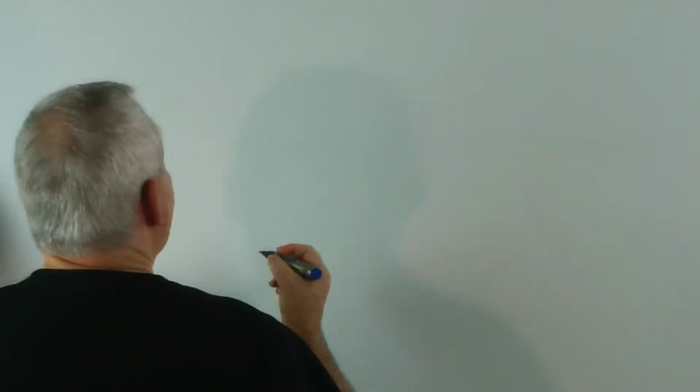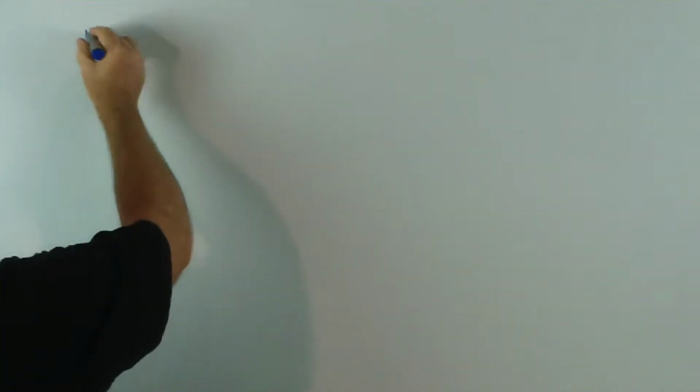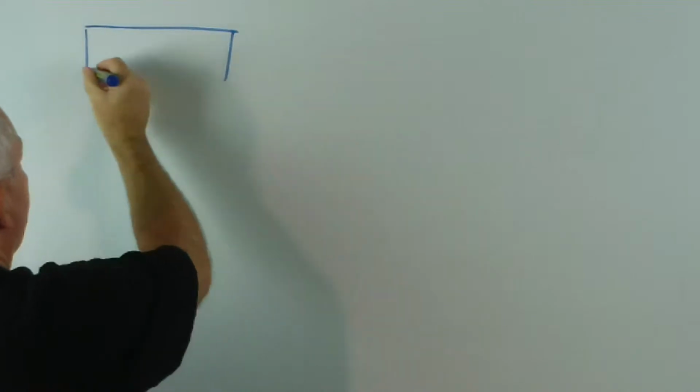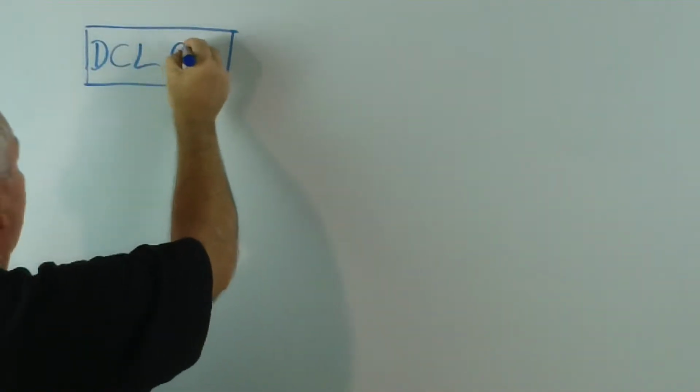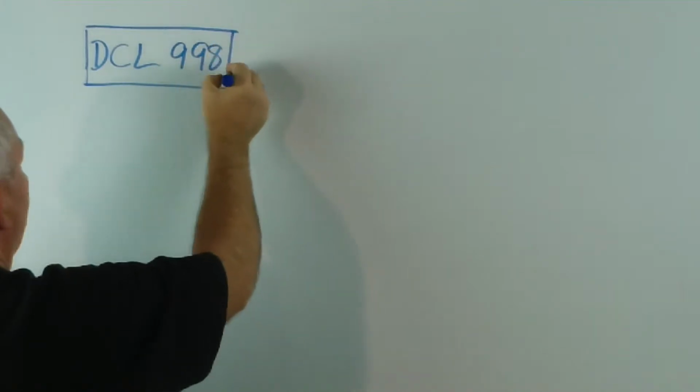G'day. When I was younger, when I was a child, every number plate that I saw on a car looked like this. In fact, that was a number plate we had on one of our cars.